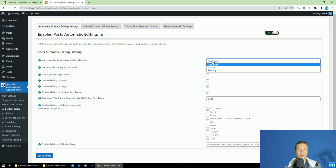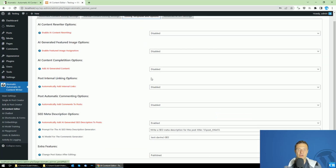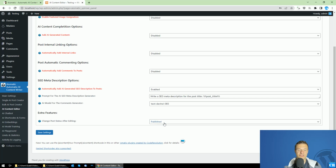And if you set this to draft, then if you create any draft posts from your WordPress site manually, or using any other auto blogging plugins, if the posts are drafted, Aiomatic will go ahead and edit them, and afterwards it will publish them as this feature is set.